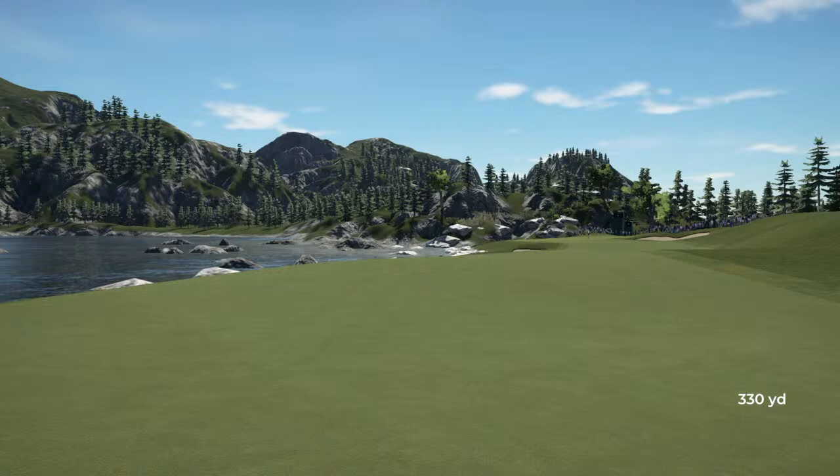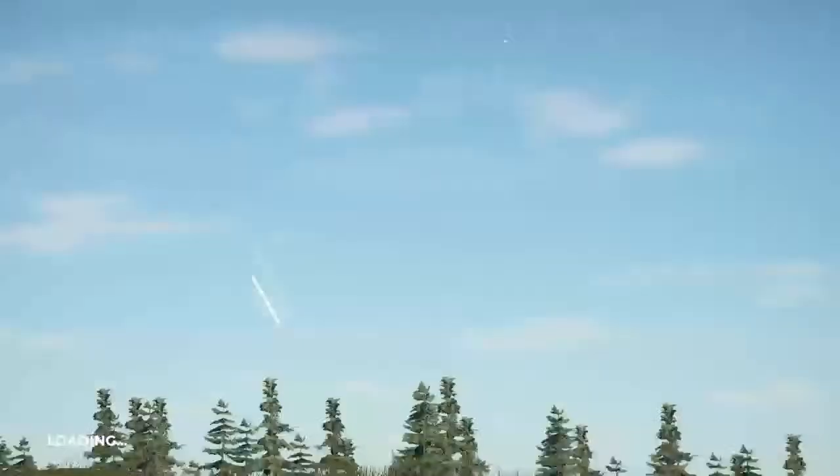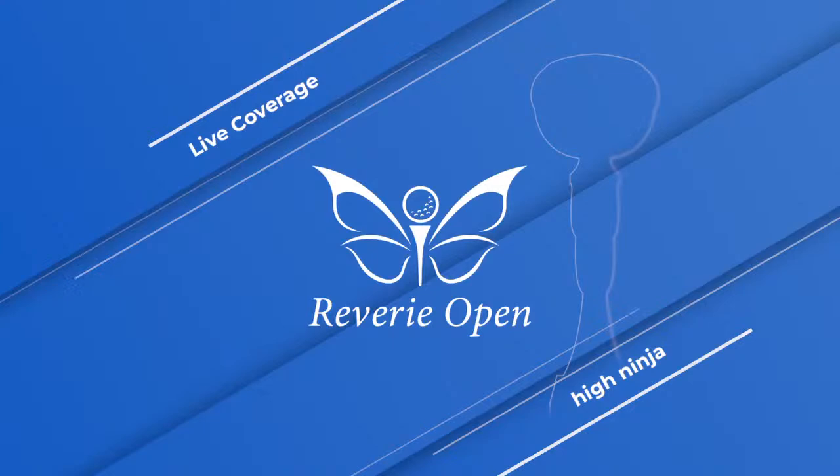There's been action aplenty all over the course. How about this great shot at the 15th? Fine shot from our player currently chasing the leader. Let's get back to it, shall we? From around 140 yards here.